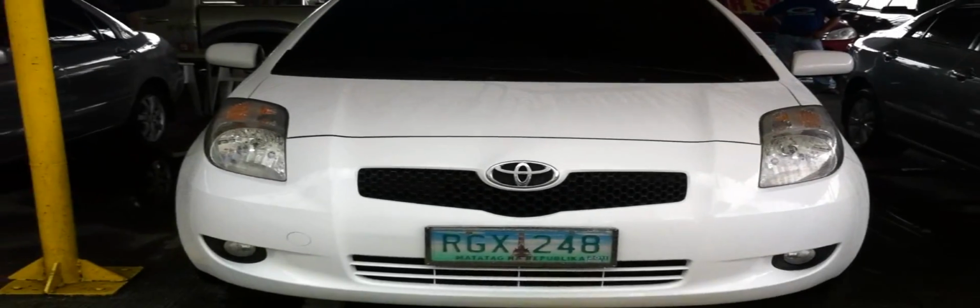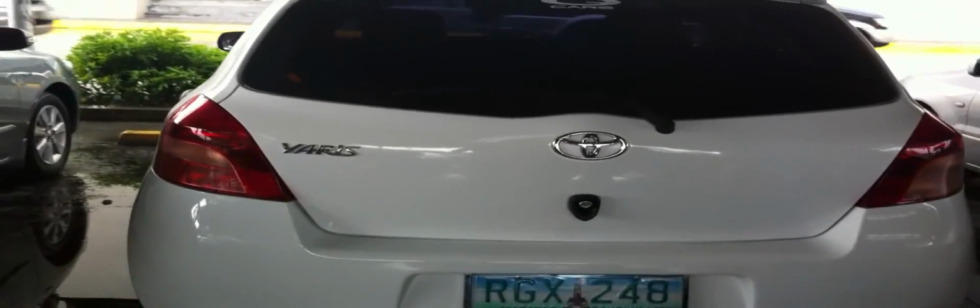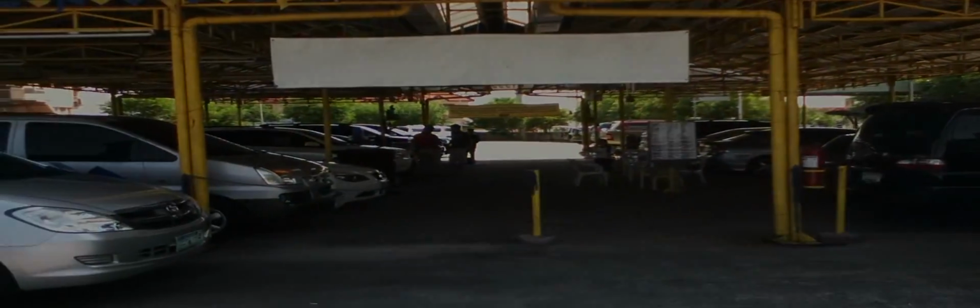Today, I'm happy to bring you the 2008 Toyota Yaris. And this is going to be a full, in-depth tour of the 2008 Yaris. And today, I'm at Gozen Cars, SM Pampanga branch. And so, without further ado, let's go and start it up and let it run.